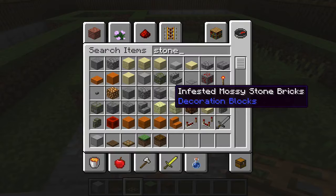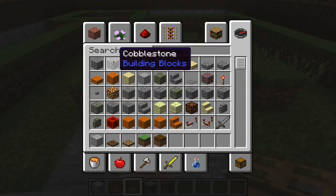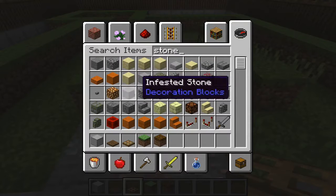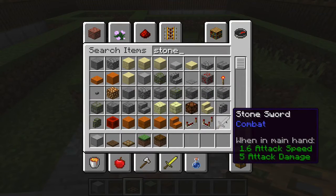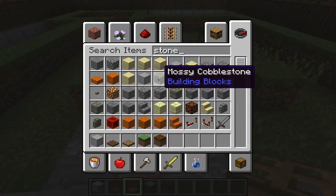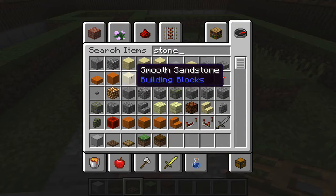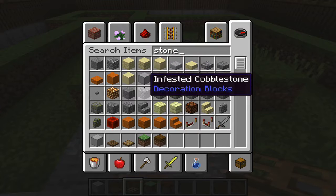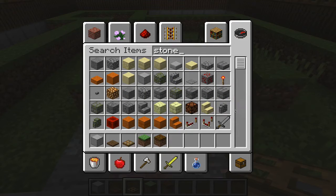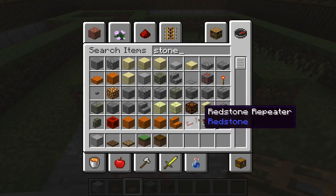Well, let's see what kind of stone we can work with here. I mean, we got sandstone, we got cobblestone. Not necessarily sure what I want to roll with here, though. Redstone ore, not exactly down with. Mossy cobble. Smooth stone is what I used. Smooth sandstone? Okay. Stone bricks. Infested stone bricks. No, I don't want no infested shenanigans going on up in here.